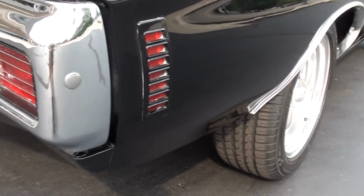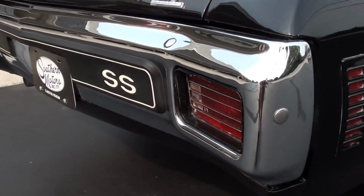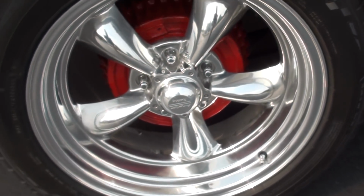Yeah, nice and flat down the sides. And I can tell you, Dale drove this car everywhere, man. Matter of fact, just last Sunday, he won at a car show with it.